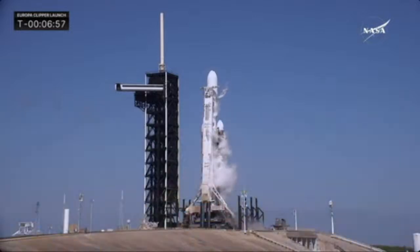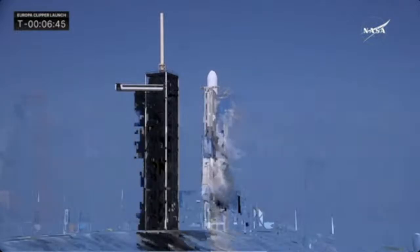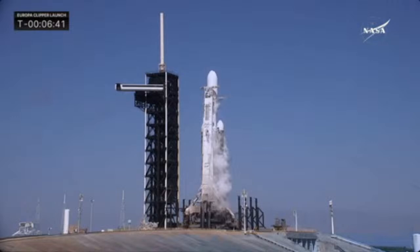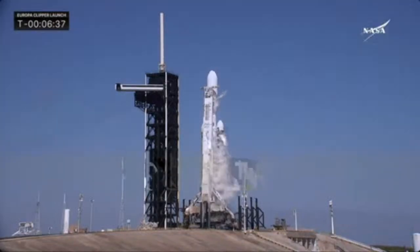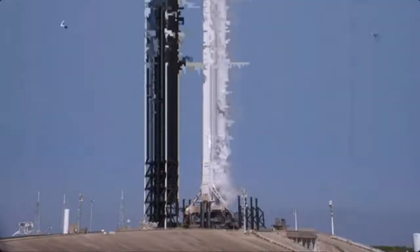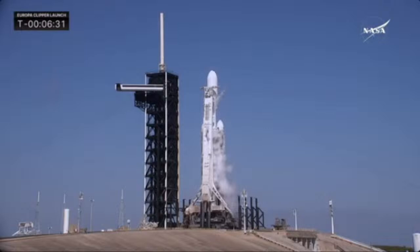Engine chill has started. There we hear the call for booster engine chill started on the 27 Merlin engines, getting ready for a liftoff at 12:06 p.m. today. T-minus 6 minutes and 45 seconds and counting for liftoff of SpaceX's Falcon Heavy rocket with NASA's Europa Clipper spacecraft at the very top. It is a beautiful day here in Florida for launching a rocket.